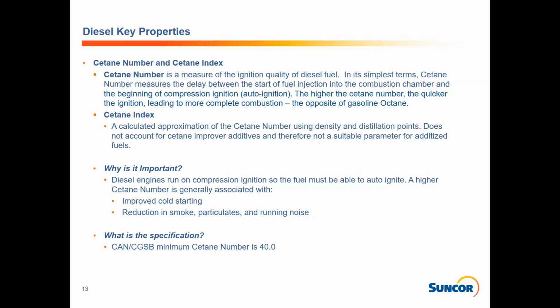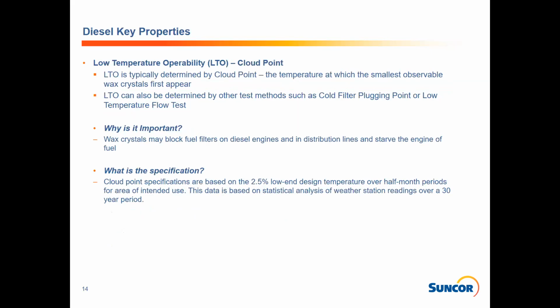The CGSB minimum specification for cetane number is 40. Most diesels will meet 40 on their own without cetane improver additive, but some of the lighter diesels will need a bit of a boost there, and some refiners actually add a product right at the refinery to increase the cetane number.